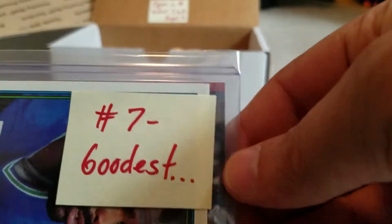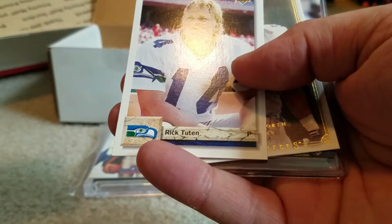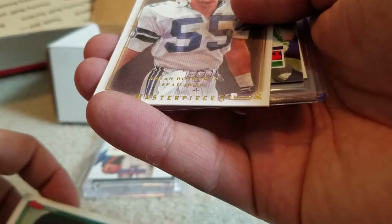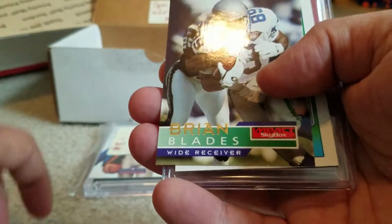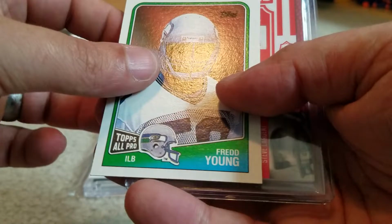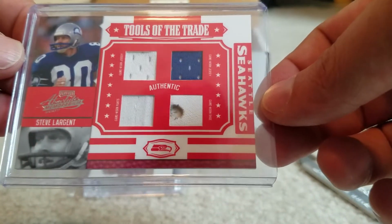And then seven is Goodest. So we got Tony Woods, Rick Tootin. There's Mr. Bosworth. He would go on my Island of Misfit Toys also. Brian Blades, Fred Young, and a Tools of the Trade Steve Largent 4 relic.